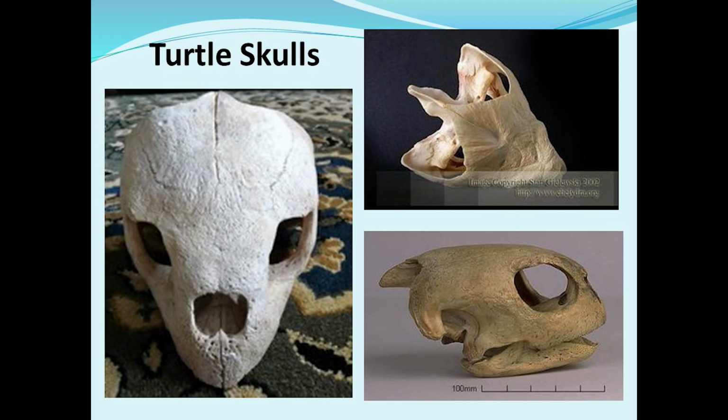Vertebrates have sutures between their different bones in their skull. I'm not going to get into all the suture patterns, but 1, 3. There's another one that's hard to see here. There's one down here. Just examples. Plus, vertebrates will have an upper jaw, or turtles, and a lower jaw. They'll also have an opening for ears.